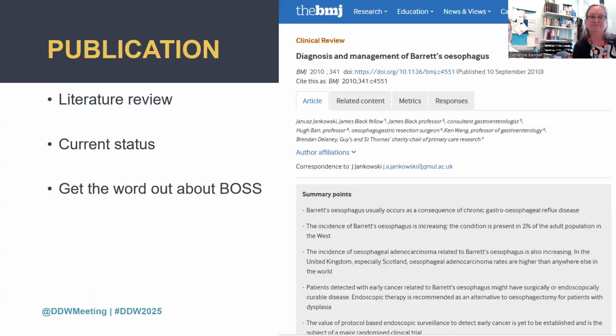Next slide, please. So at the outset, an initial publication was made in terms of setting the scene in terms of the picture then of diagnosis and management of Barrett's, and that was really useful in terms of getting the word out in the community about the study and raising people's appetite for participating. Next slide, please.